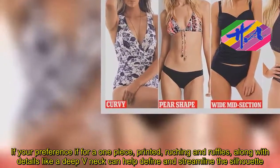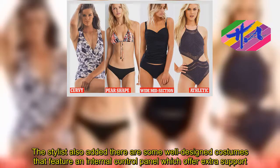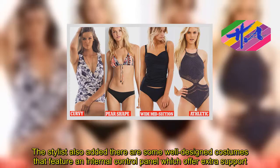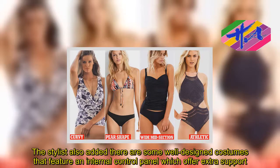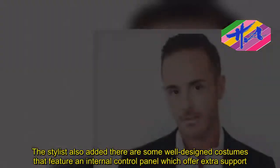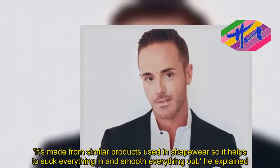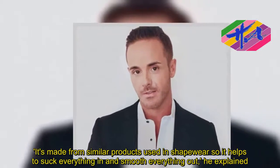The stylist also added there are some well-designed costumes that feature an internal control panel which offer extra rear support. It's made from similar products used in shapewear, so it helps to suck everything in and smooth everything out, he explained.